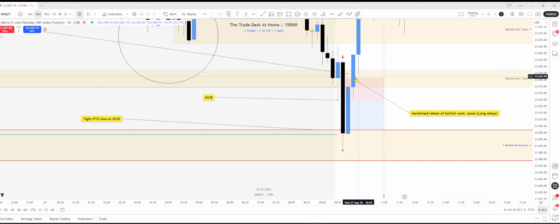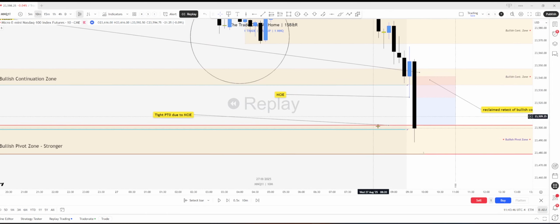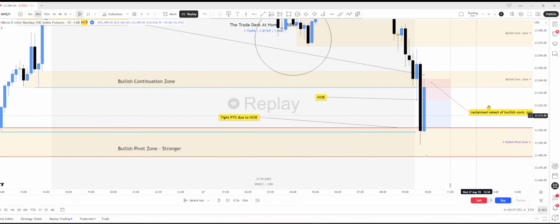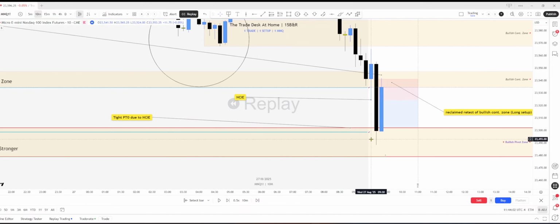Now, at this point, I'm thinking, well, my bread and butter setup is break and retest. It broke, it closed, and now we're retesting this area. Okay? As we're retesting this area, let me play this for the next candle. As we're retesting this area, I'm thinking, oh, technically I should get in because that's just my setup. But then I started thinking about it. We broke through, we grabbed liquidity, and all of a sudden I wasn't really keen on it.